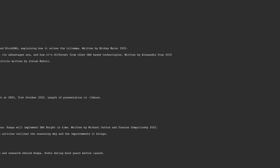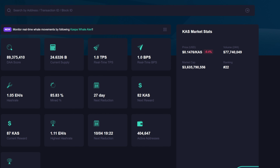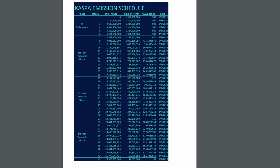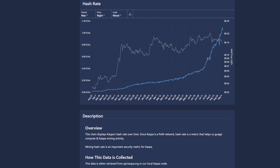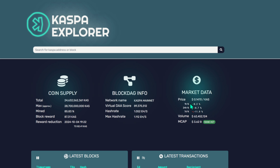Just have to go to their Caspa right here. Hash rate and all right, we actually have to go on the Caspa Explorer, which is on explorer.caspa.org. Sorry, I had to kind of play with that a little bit.